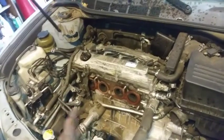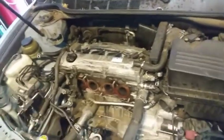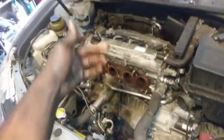But this car is definitely getting a new water pump, timing components, crank, rods, pistons, set, everything. So it's going to be even the BBT gear. Let me show you that. It is on the intake side. I didn't take the valve cover off, but yeah, you can see that. I'm still going to change that anyway.